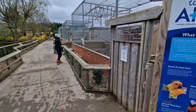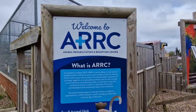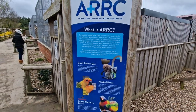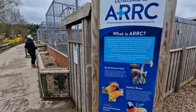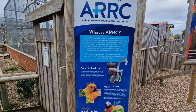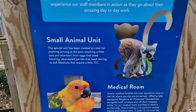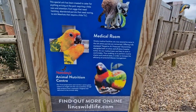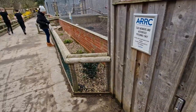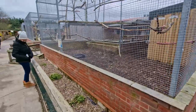Now, not only does the park have the exhibits that you can look at, they also do animal rehabilitation, where they receive animals that have been used for laboratory testing and things like that, and they take them and rehabilitate them into a semi-natural environment. And they've got the small animal unit, the medical unit, and the nutrition centre as well. Right, let's have a look. That's obviously an area where we can't go because there's lots of ongoing work in the background.